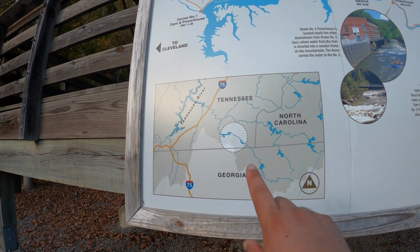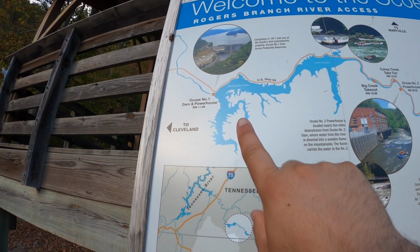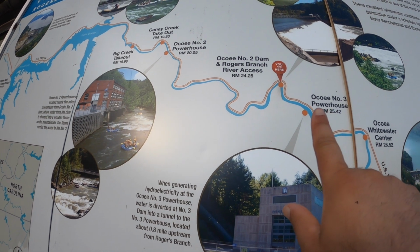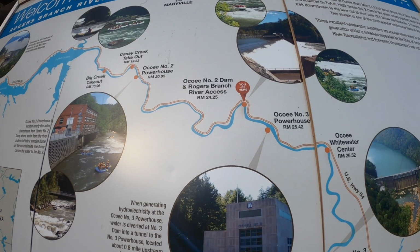Here at dam number 2. This is the Rogers Branch River access. This is the spot where people who are rafting the Ocoee River for whitewater rafting put in. Here we are on the map. Here's Highway 64. There's number 1 we were at earlier. We go up 64, Parksville Lake, Lake Ocoee where the marina is, and then over here is the Rogers Branch River access point. And that's where we are.